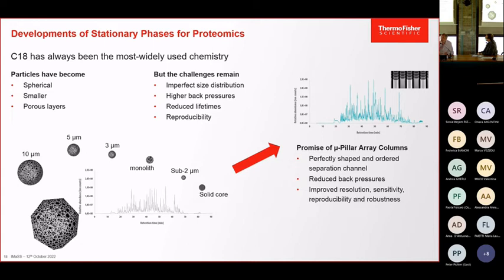Now that's not a problem for us because we just sell more columns, but it's a problem for you. So we don't want to give you problems. But there is now the option to use a different type of technology with micropillar columns. And this has, we think, really changed the way that column packing is looked at. It's a fairly novel approach.